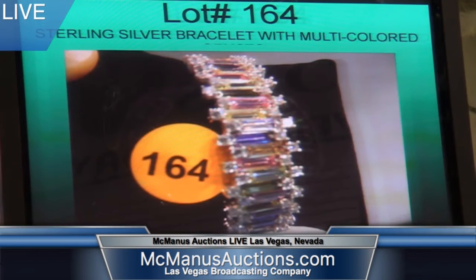Next lot we got coming up. Got a nice race bracelet right there. This is all sterling right here. You can bid it. $25 takes it. 25, where? 10 up at 10, now 20. 10 and 20, 20 where?